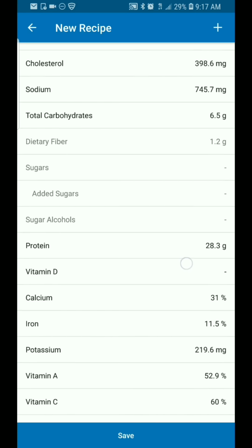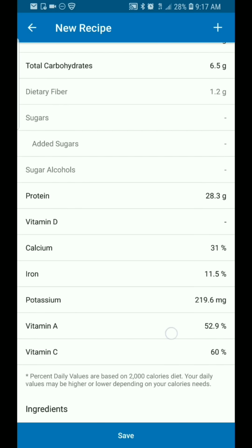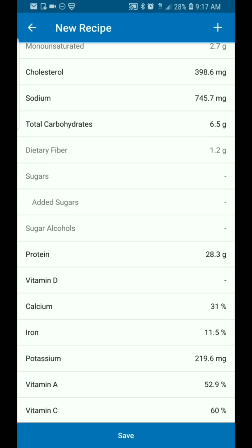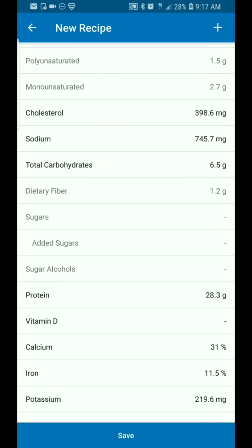But you go on down and it brings up all the rest of your micronutrients as well as potassium, vitamin A, vitamin C. You can see you've got 60% of your vitamin C daily value from just that little bit of peppers and things right there. And the asparagus, that's it. And the kale. You've also got 28 grams of protein there. So you've got quite a few very good amounts of the macros that we're looking for.